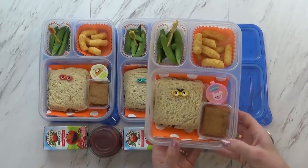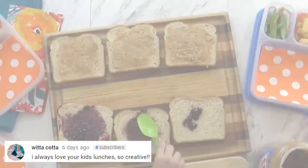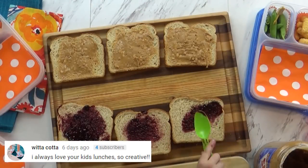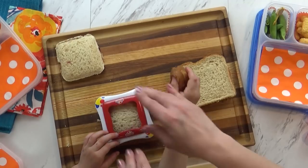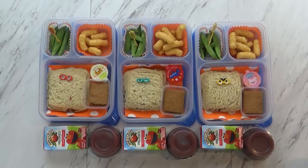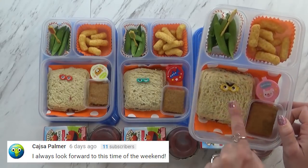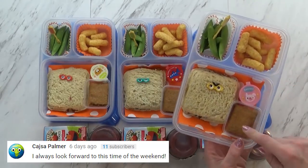Yeah. So what's in our sandwich today? Peanut butter and jelly. So I did the peanut butter, Lily did the jelly, and then we worked together to make our own Uncrustables sandwiches. And we used this little Wonder Bread sandwich maker we found on Amazon. And then of course we added some cute little eye picks just to make it fun. What else do we have?